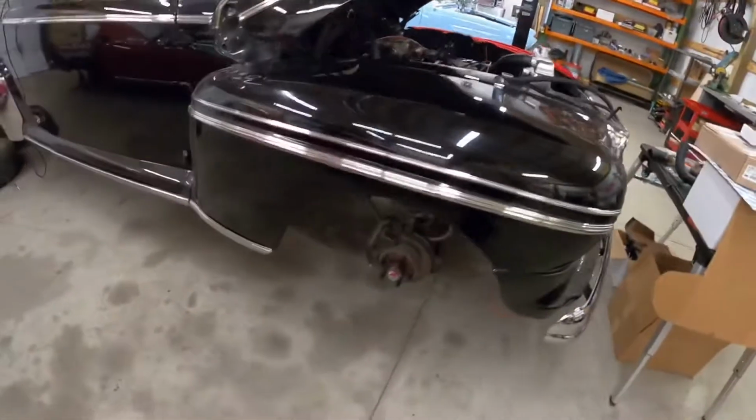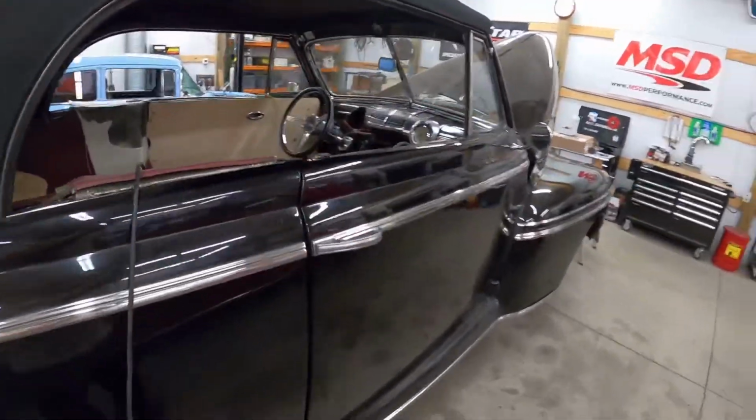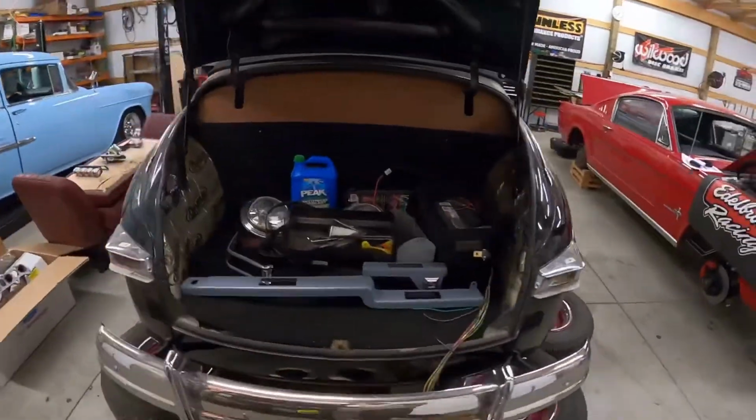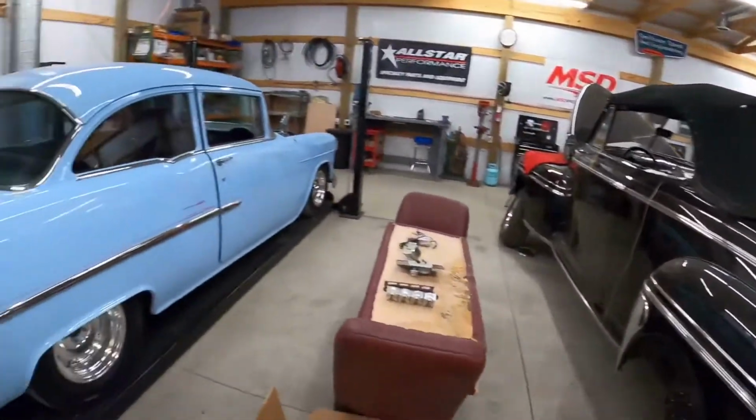We're putting a Holley Terminator X Max EFI system in it that will control the engine and the transmission. So should be a really cool car. Putting some new Vintage Air on it, to make sure he's cool in the summer and warm in the winter.